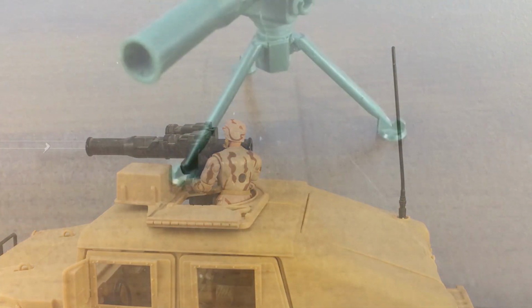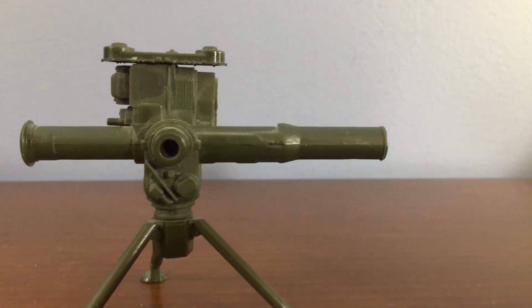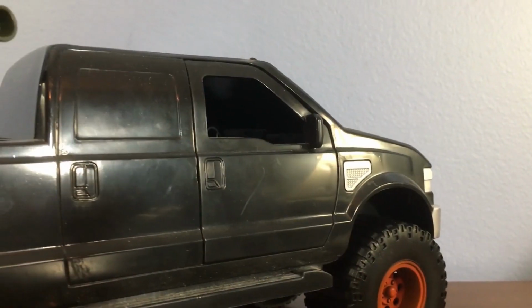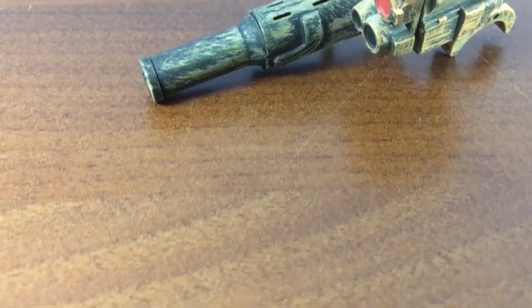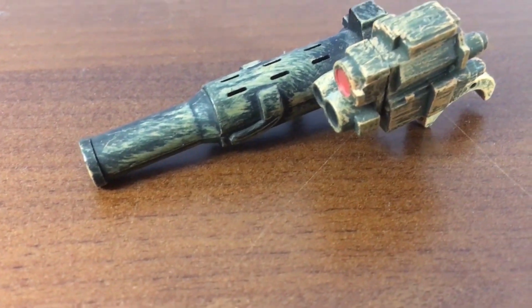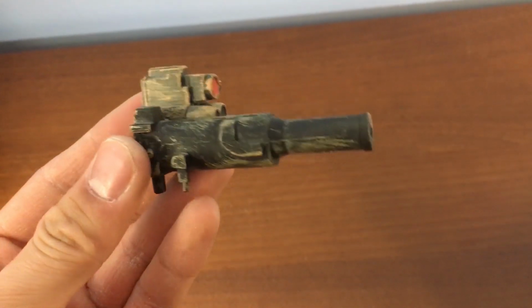This example of a TOW missile from the BBI Elite Force Up Armored Humvee set is perfect for customizing. I have an extra one that I love to mess around with, like putting it on the bed of a pickup truck. This is another, less accurate example from BBI, this time from the Elite Force Combat Command series.